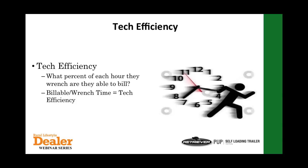Tech efficiency is what percent of each hour they wrench they are able to bill. Again, I talked about this already: your business management software will look this up. I expect a technician to be billing out a minimum of 100% if they're a B-level tech. If the manager has priced that job out correctly, it should be priced so that a B-level technician could complete it in the time allocated for it. If you have B-level technicians that are not at 100%, you are not pricing your work out correctly, or you don't have a B tech, you've got a C tech working on a B job. So you don't have the right job in the hands of the right technician.